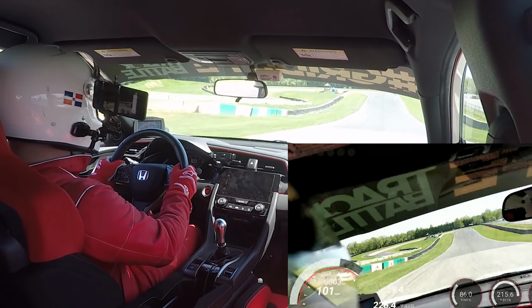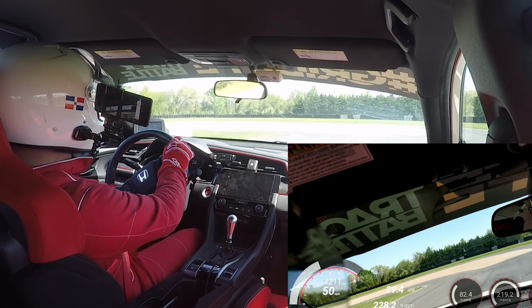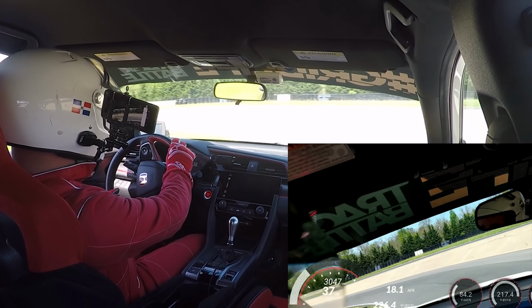So this is towards the end of the session. I know it's the end of the session. I'm not going to be setting any more fast lap times. So again, I'm just trying to learn the track. I don't want to risk that carousel yet, so I kind of avoid it.